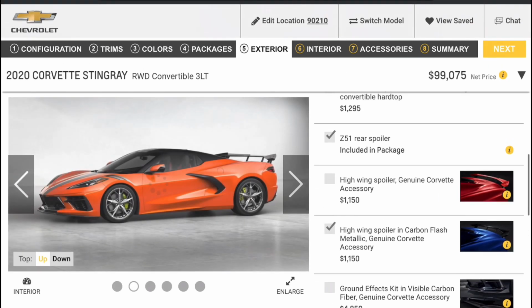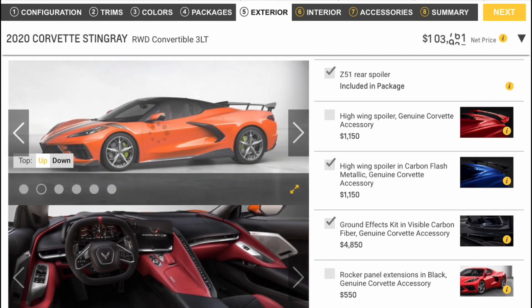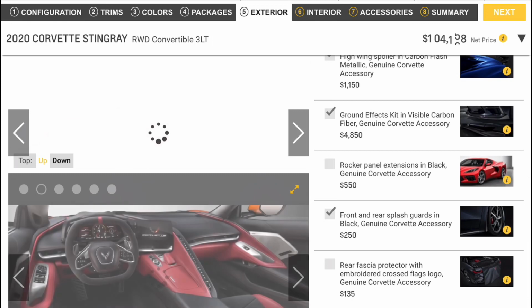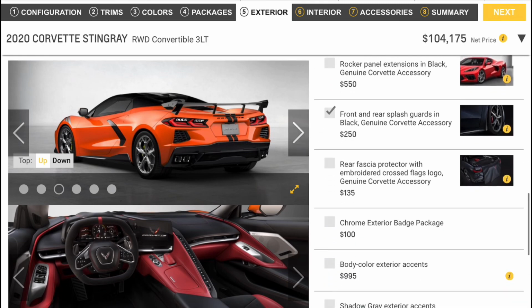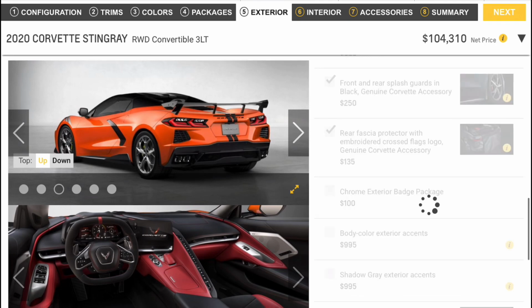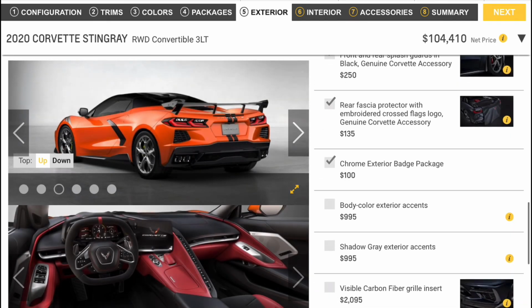We're going to go with a black high wing spoiler because you can't get an orange colored one. We have to throw on the body ground effects kit because that's the most expensive option and it looks awesome. Can't do the rockers, but we can do the splash guards. We're going to add the splash guards. We're going to add all the accessories on this thing. So even the rear fascia protector, we're going to throw it in there. Chrome exterior package wouldn't make sense, but it's $100, so we're throwing it on.